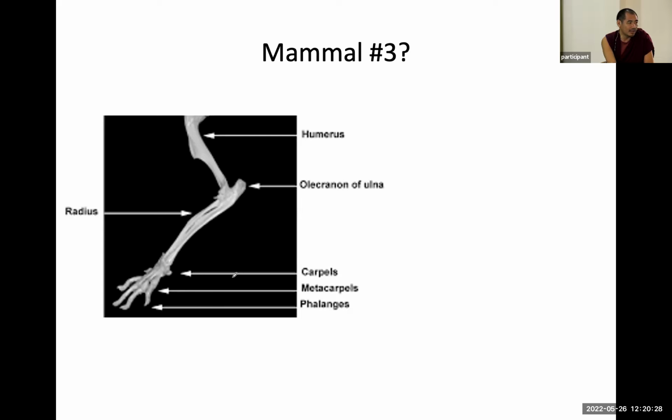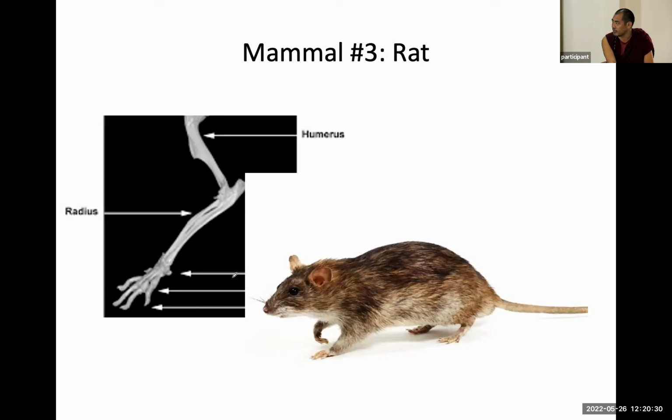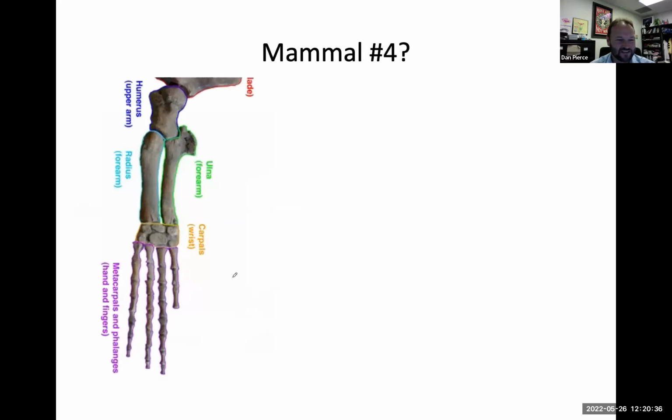Mouse, some of them said mouse. Mouse, good, good. Rat. All right, last one.